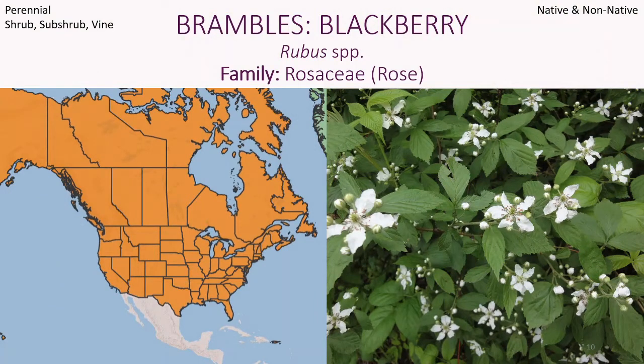So we're going to talk first about blackberries specifically, and they're still in the Rubus genus, as are the raspberries, but we are going to show the differences between them. Keep in mind they can hybridize, as we've seen with loganberries and boysenberries, and there's so many other types as well in cultivars that you might find at Lowe's or something that you can buy.